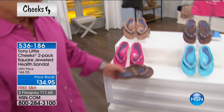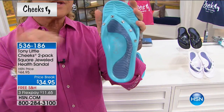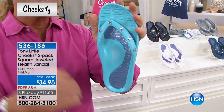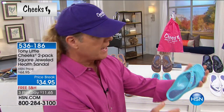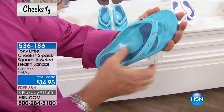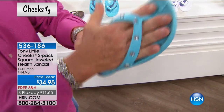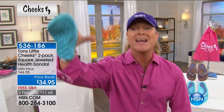What you have here, so everyone can understand, is a one-piece EVA low-impact health sandal. As you can see, this is all attached. This has a toe bar, an arch support, and a heel cup. This has everything. These can last for years and years and years.